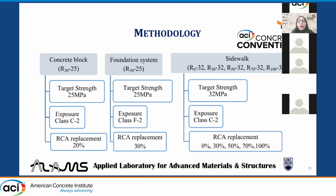Similarly, for the sidewalk, there are a couple of nomenclatures that you can see under the sidewalk bar: R0-32, R30-32, R50, R70, R100-32. Over here, the subscript shows the percentage replacement of RCA, whereas the dash after the numbers shows the target strength.